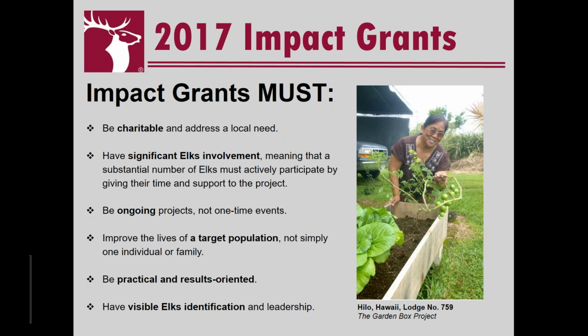So keep all this in mind when you're formulating a project. Keep it at the forefront when you're filling out that application, and also keep it at the forefront when you're running the project. They're very important must-haves for a successful impact grant project.